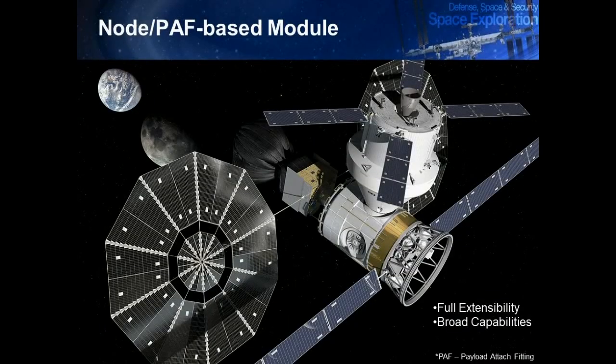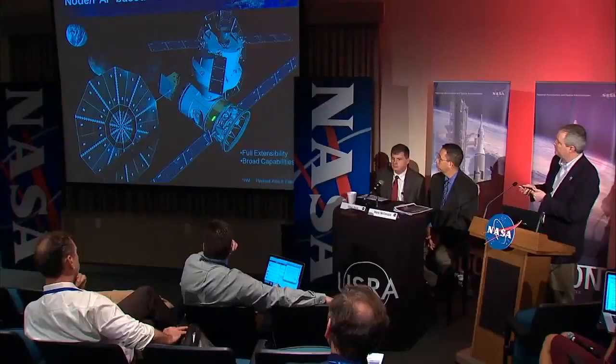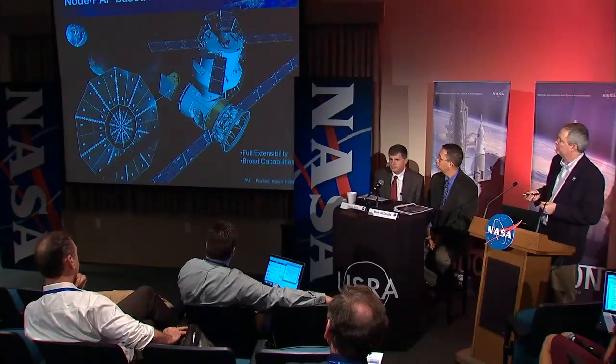Okay. The third option that we looked at also looks at residual assets that we have, and there's actually two variants of this one. One is we use a residual node asset that we have from the ISS program. Another way to do that would be to have the Italians who built the nodes for the ISS program build a newer, lighter one. And the trade there is the one that we have is a little bit heavier. They could build a newer one, but it costs more money, so it's a capability versus cost kind of trade. And then we would augment that with a bus capability, essentially taking spacecraft systems, that would allow this node to operate.